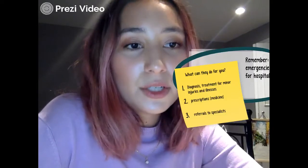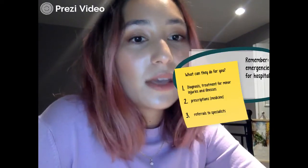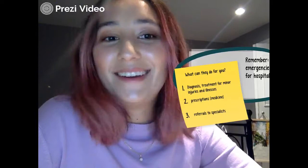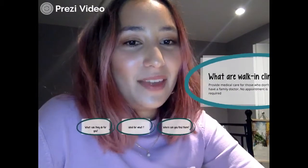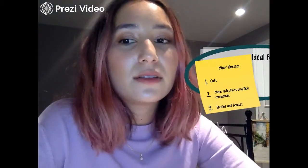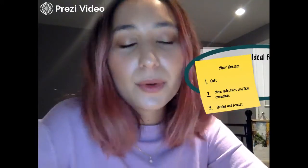Remember that emergencies are for hospitals, so call 911 or go to the hospital if it is an urgent emergency or if it's not minor, if it's a major illness. Furthermore, walk-in clinics are ideal, for example, if you have a cut, a minor infection, a skin complaint such as eczema, or a sprain or a bruise.